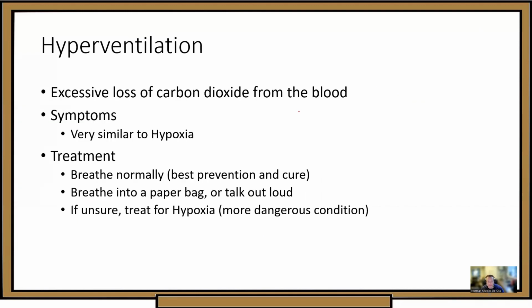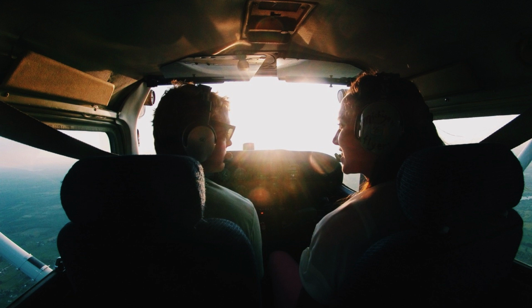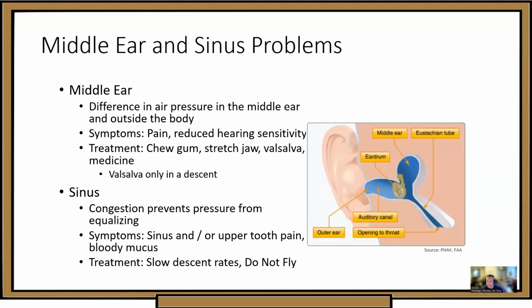Let's talk about hyperventilation. Now, this is essentially overbreathing. If somebody is very anxious or nervous, they might start to hyperventilate. And this is an excessive loss of carbon dioxide from the blood. And it's very similar in symptoms to hypoxia. The way we treat it is we want to breathe normally, talk to the passenger, talk to the person who's hyperventilating, have them breathe into a paper bag or talk out loud. And if you're not sure if it's hyperventilation or hypoxia, then descend, get down to a lower altitude and land the plane.